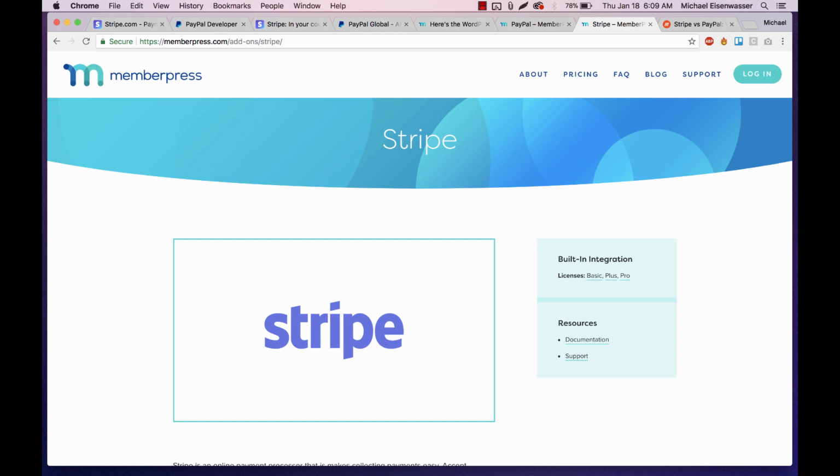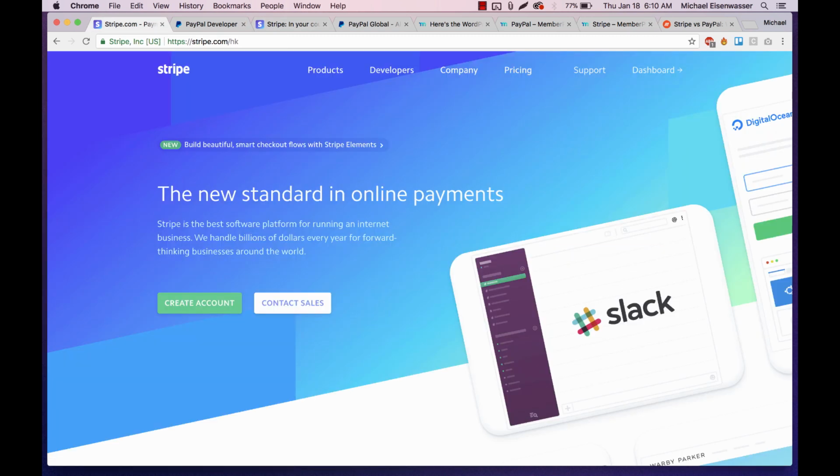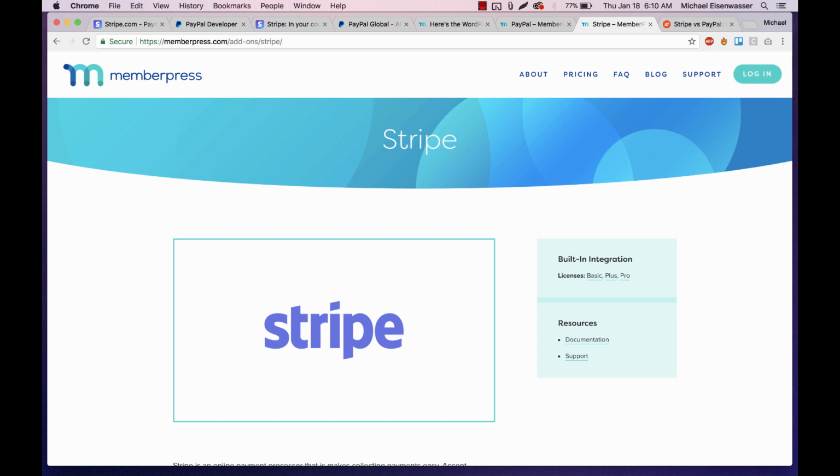So let's say we were going to use Stripe. What we would do is purchase this Stripe add-on, and then within the WordPress site we would configure it, and basically you have to authenticate your Stripe account. When you create your Stripe account and go in the dashboard, you create API keys and things like that, and connect that to this.